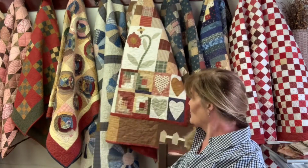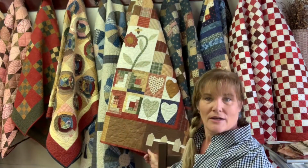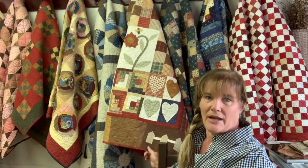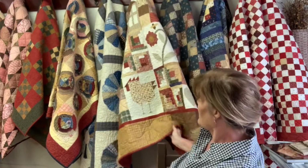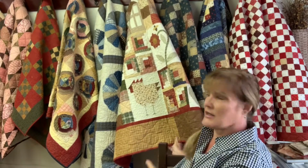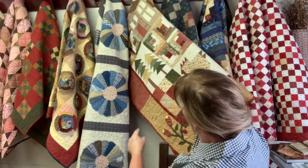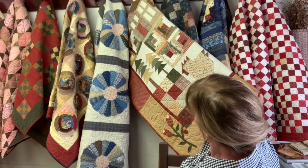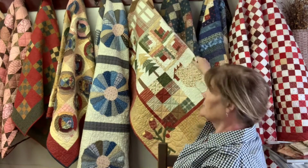And this was a kit. This was apparently a kit, and it was from her. Somebody in the store had made it and had it for sale, and I bought it. I couldn't stand it. I wanted to have this little chicken. Back then I had chickens. I love the pine trees. There's a pine tree right there, a couple pine trees, little miniature log cabin blocks. Love this quilt.